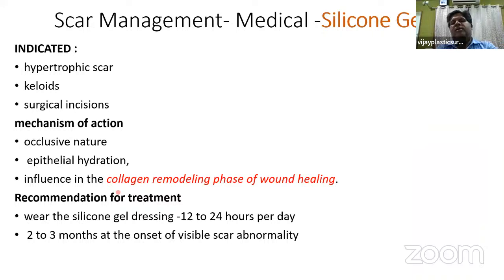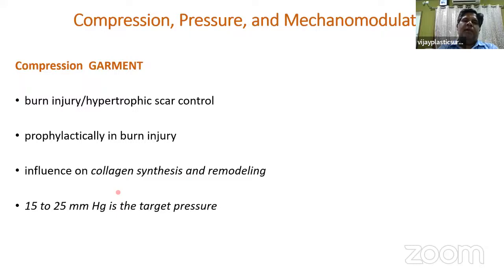Scar management: the medical management is mainly silicone gel. Silicone gel can be used for keloid scars, hypertrophic scars, and even for surgical incision. The main mechanism is that it is an occlusive gel. It hydrates the epithelium and therefore influences the collagen remodeling phase of wound healing. You have to wear the silicone gel as an ointment or as a gel sheet dressing for nearly 12 to 24 hours, for 2 to 3 months, at the onset of the visible scar deformity.